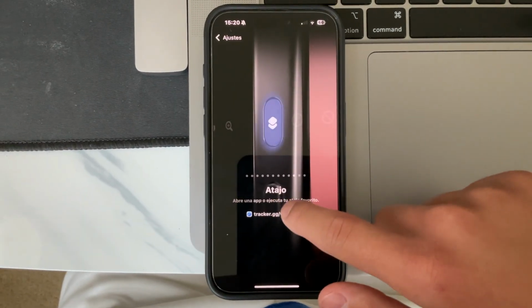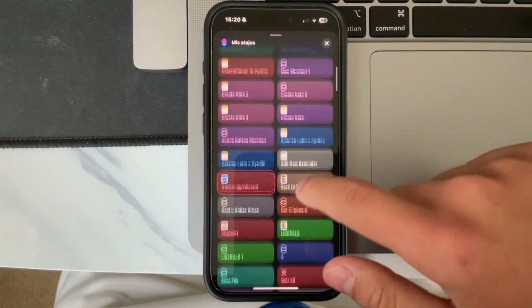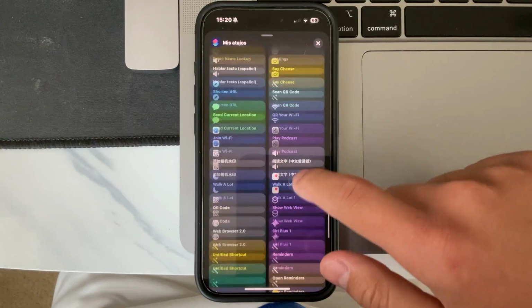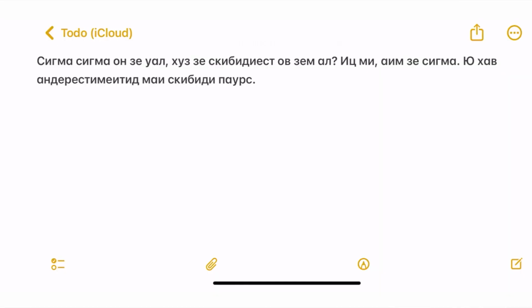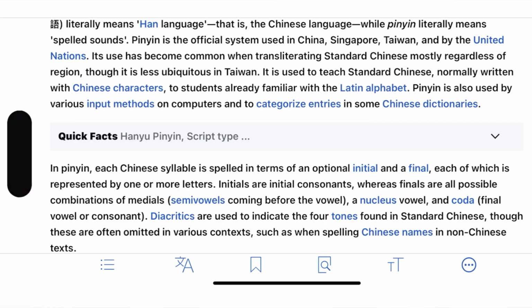Or if you wanted to do a very specific thing that isn't one of the presets, you can always set it to run a shortcut, which basically grants this button almost unlimited potential. Through shortcuts, you can make it open an app, set your orientation lock, call someone, turn on Wi-Fi, and much more. I really wish that I could program it to perform different tasks depending on if you click or hold the button, but I guess Apple can always address that in a future update.